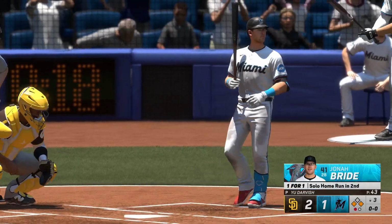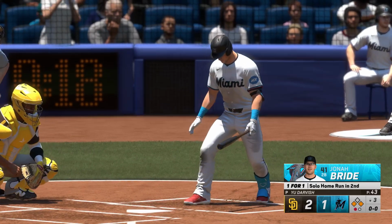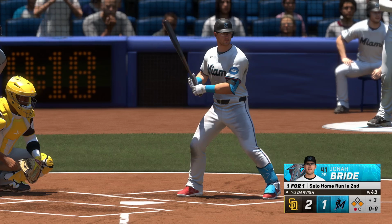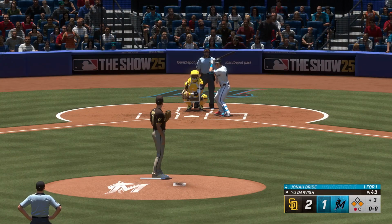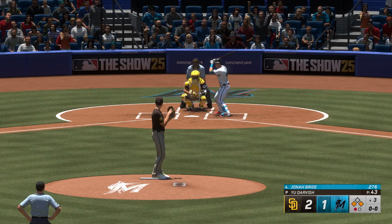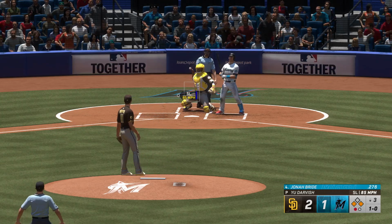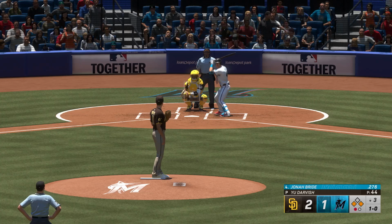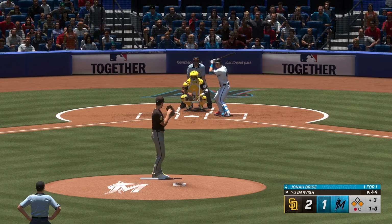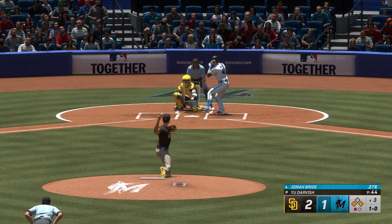Now here's the cleanup hitter for Miami, Jonah Bride. He's already homered in this game. How many times have we seen an early at bat change the course of a game? It happens every night in baseball, and maybe it happens again here. And the first pitch misses for ball one. The last thing he wants is to hit the ball on the ground, but I wouldn't expect many pitches up in the zone. They'll be pitching for a double play in this spot.